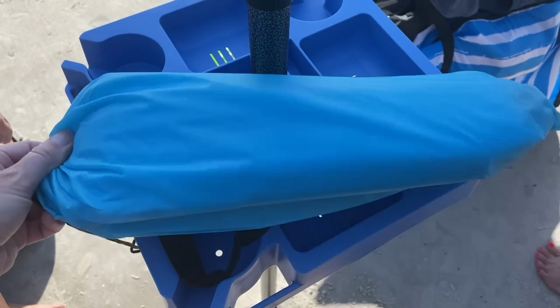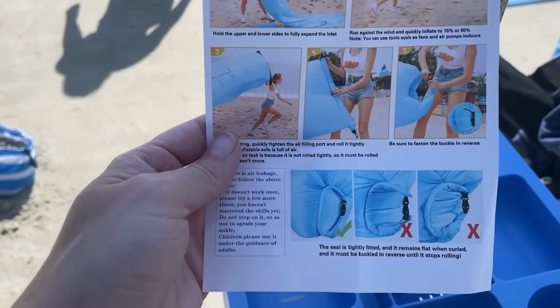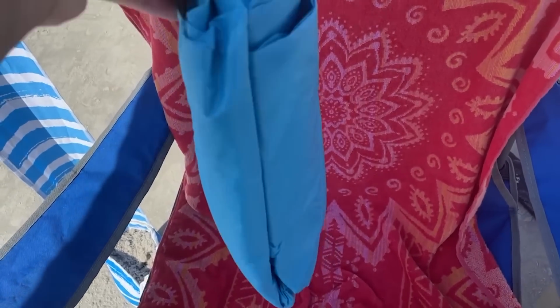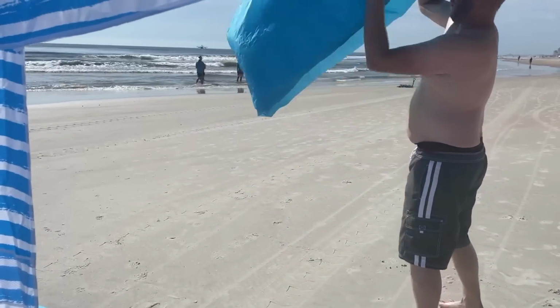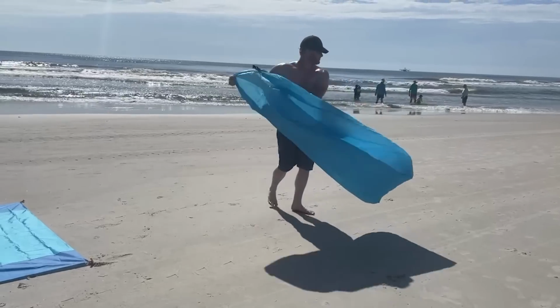The next one. Watching my husband blow up this lounger was hysterical. We could not figure it out. It took us quite a while to figure it out. I will go ahead and admit that now. But it is an inflatable lounger for outdoors. You gotta suck the air in real quick by running and then tie it up. And once we got it done, it was great.